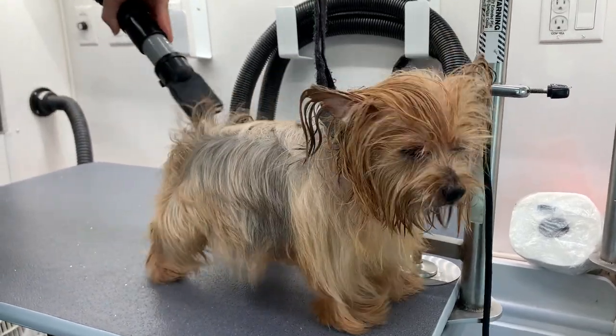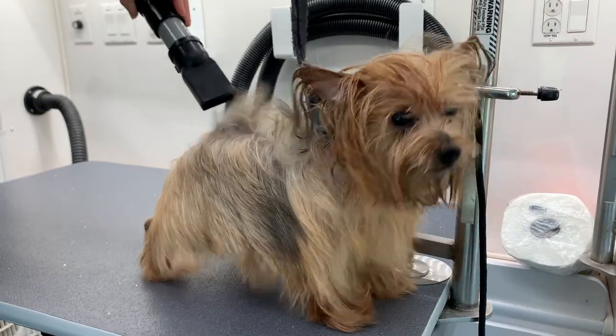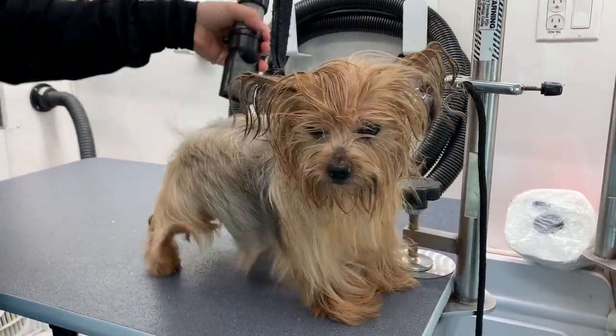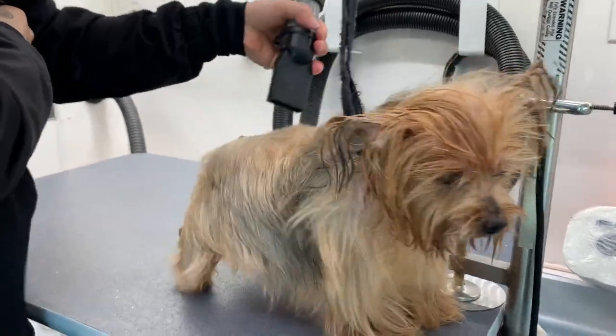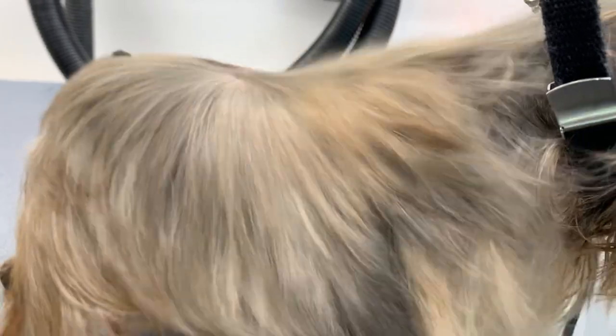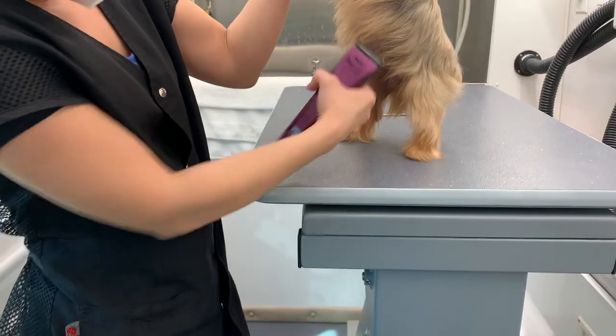Guys, just look at her luscious hair. It's drying so well. I'm about to do a close-up so you guys could see her natural highlights. Shout out to ARTERO Keratin Conditioner. And let's just remember, this little girl's 13 years old, guys, and she still got it.